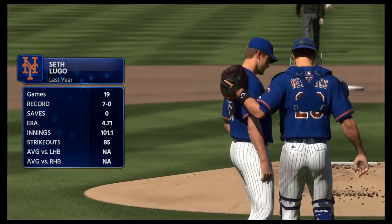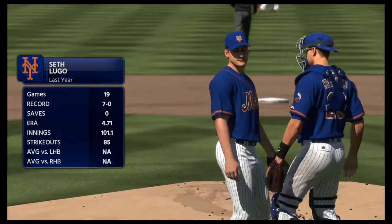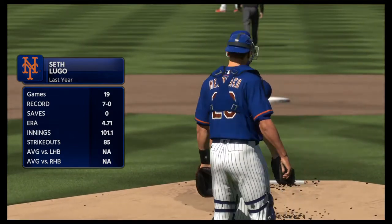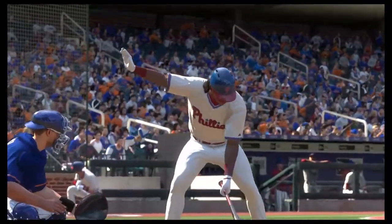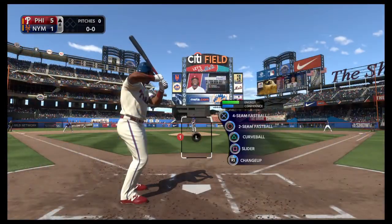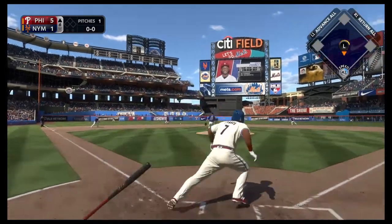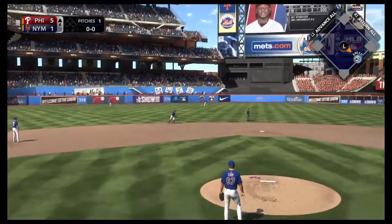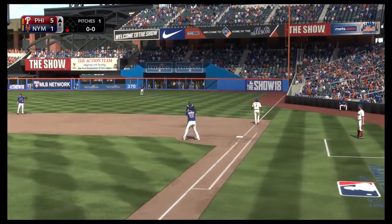Seth Lugo is out from the bullpen now as he'll be making his first appearance of this young season. Ready for another shot now, Maikel Franco. He's 0 for 2 thus far in this one. Third baseman number 7, Maikel Franco. First delivery to him on the way. Hard hit ball to short. Right there is Reyes. Throw to first gets him, so the leadoff man's retired here to begin the 6th.